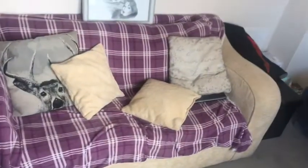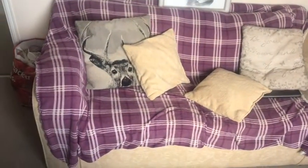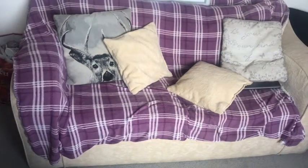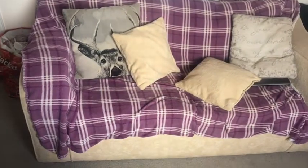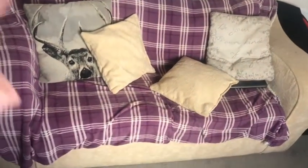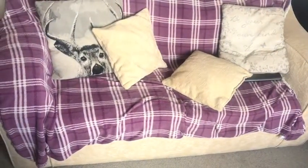We got this because we didn't want to put a bed in our spare room. And we thought, well, a sofa bed is easier, you can just pull it out and then put it back in. So that's why that is there, in case anyone wants to stay over. They've got somewhere to stay. But it's also good if I'm getting ready and one of my friends comes over, they've got somewhere to sit as well.